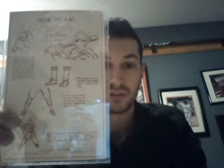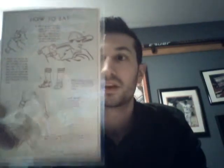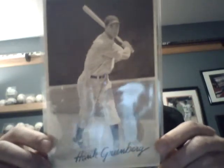So this is the front, and the back I think is incredibly cool. It gives you a brief lesson on how to bat: how to hold the bat, where to position it on your shoulder, and to place your feet shoulder width apart, etc. I think it's just really cool that they were used as a collectible and also as instructional material for kids to learn how to bat. So great card here, again a Gowdy card, Gowdy Premium.